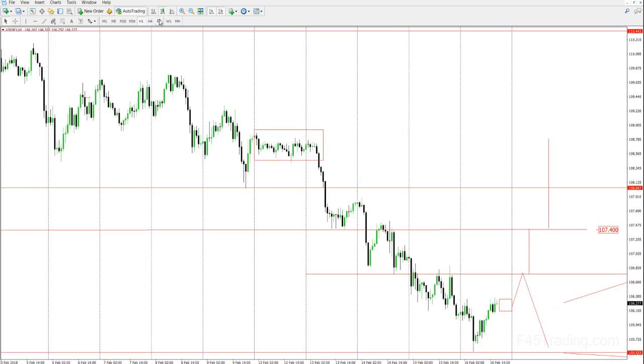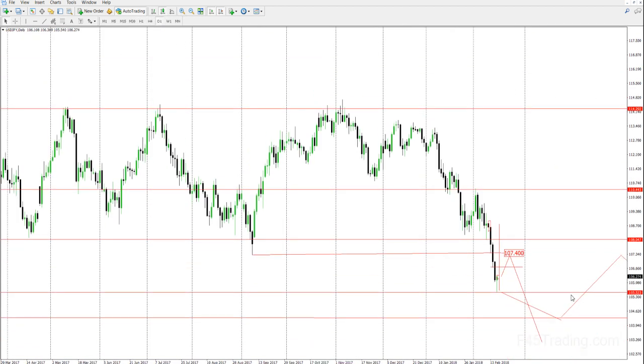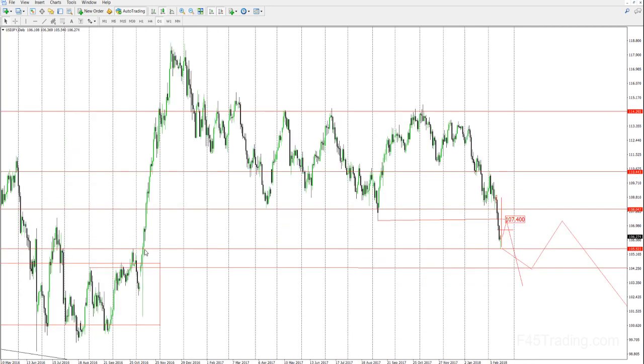Let's just say, for argument's sake, we're holding for the weekly, and we say, okay, our target is going to be somewhere down here. You know, these old highs in here, or this consolidation area in here. That's kind of our next target. Maybe even this little gap down in here, which was filled on this price movement down here, by the way. Or maybe this low here. I don't know what it is, but that's what you do.